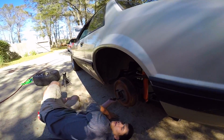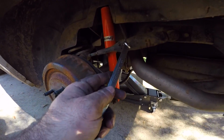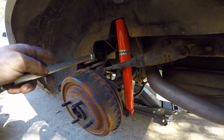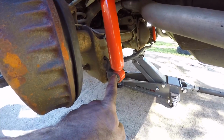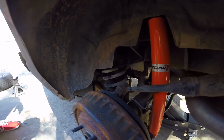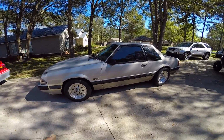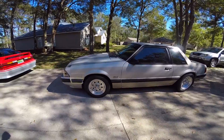Once again, I had some issues with the GoPro audio. So what I'm trying to tell you in this particular clip is all you have to do to lower the rear of your car is remove your quad shocks if you have them on, or you can just remove one side and flip one side up, and then remove the bolt at the bottom of your shock. As you can see, we have the wheels on the car and it is lowered.